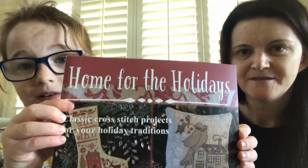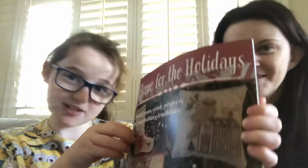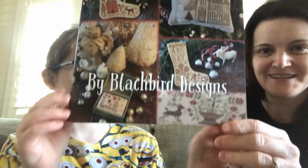And then I also got this book. Do you want to hold this one up? What's it called? Home for the Holidays. And who's that one by? Blackbird Designs. Blackbird Designs again, but it's not Halloween this time. It's Christmas. I've never stitched Blackbird Designs before, so these are my first ones.